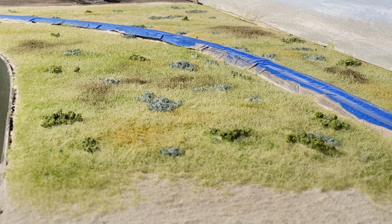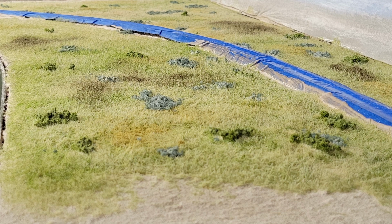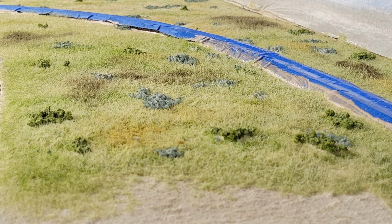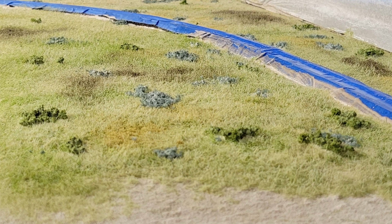I'll be able to extend the grassy plains only about another 6 inches. Then I have to build the stock pens at Powder River to continue on. While I'm doing that, I'll jump past Powder River to continue scenery work towards Shawbon.